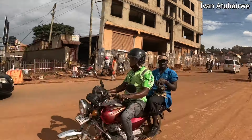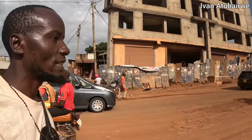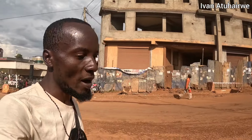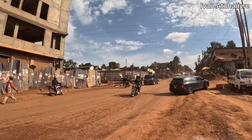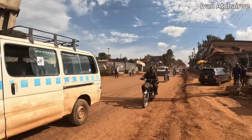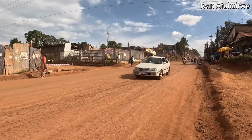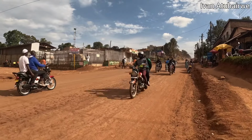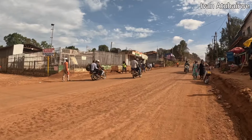And for the people that have memories with this area, what I know about this area is that it is where some of the people that go to Makerere University stay. This is where they have their hostels, some of them. As far as I see, the whole thing is now flat. I think the next step is putting the stones. I'm just thinking, I'm not confirming.